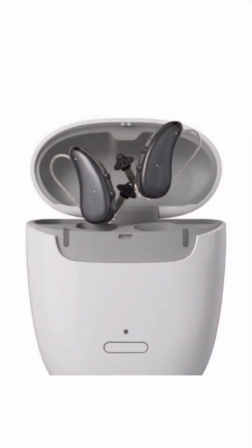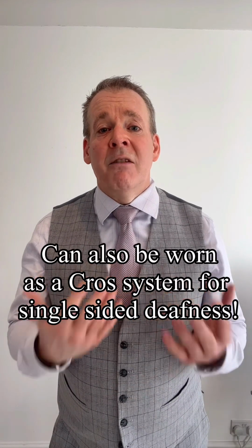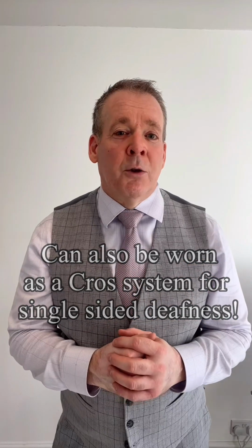Number 2, whereas some CIC aids can have technology that can be generations behind the equivalent receiver in the canal hearing aid, the Silk IX was launched at exactly the same time as Signia's new integrated experience receiver in the canal model.